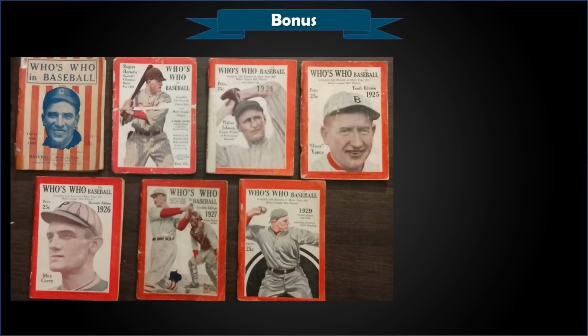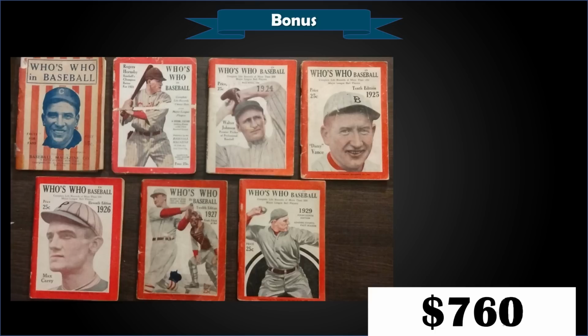Up next, we have some more Who's Who in Baseball. Here you got a 7-copy lot, and it was sold at auction for $760. Included here, you got the 1917 edition, 1921, 24, 25, 26, 27, and 29. So 7 copies, $760.